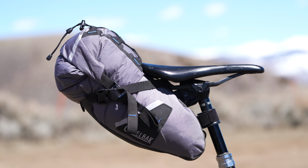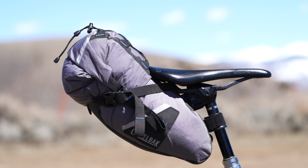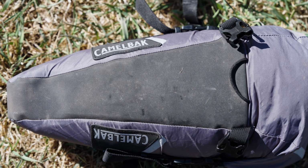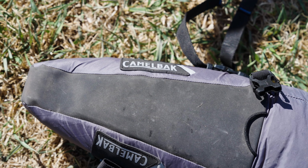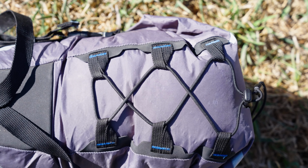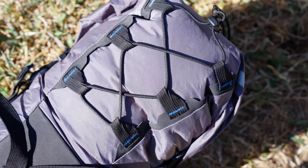The 317 gram bag comes with some reflective bits on the back. On the underneath side, you have a more durable nylon to handle some tire rub if you do find yourself with limited tire clearance. And then installed on the top here is an overflow bungee cord for, say, layers or something like that. While they do have a 1-liter capacity bag, of course, I'm not going to be able to bikepack too much with that.